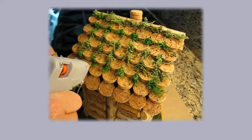Those of you who are wondering, did we drink all that wine? No. It's interesting what you can find on eBay. So if you're interested in trying this craft, check it out.